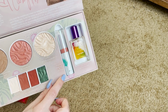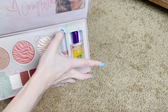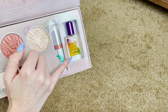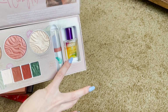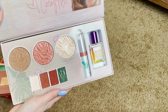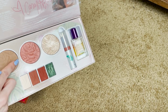It comes also with a butter lip cream, which is actually really nice. It's like a tinted balm type of thing, which is pretty. And then this is the spray of the scent of the butter bronzer, which I don't think I've ever actually used. I think it's been sitting there since I bought it because it's just a little too intense for me.